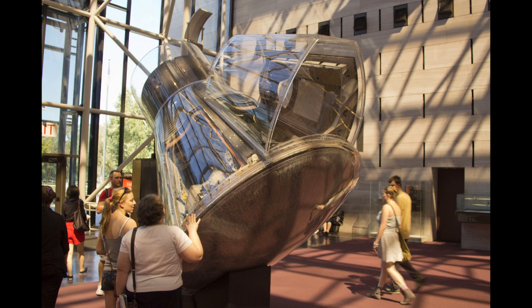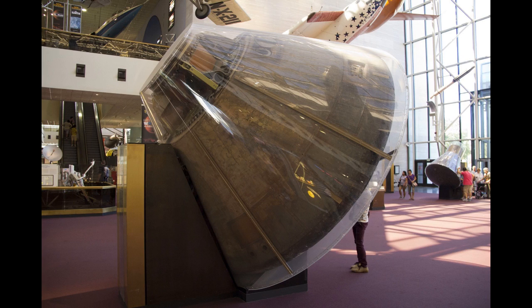In the spacecraft there was room for only 2 astronauts. And you can see how small it was compared to the visitors around it. Now imagine the 2 astronauts, Ed White and John McDivitt, staying in here for 4 days, in their spacesuits. And on Gemini 7, Frank Borman and James Lovell flew in this small space for almost 2 weeks.